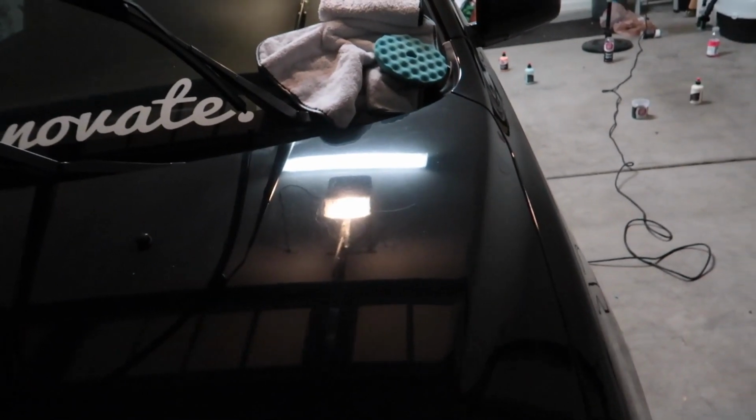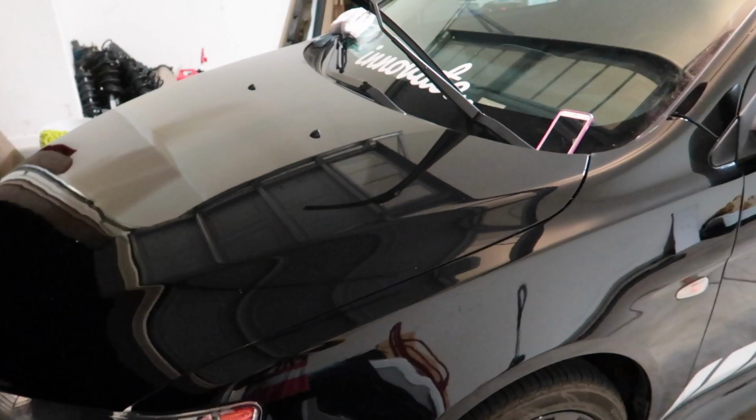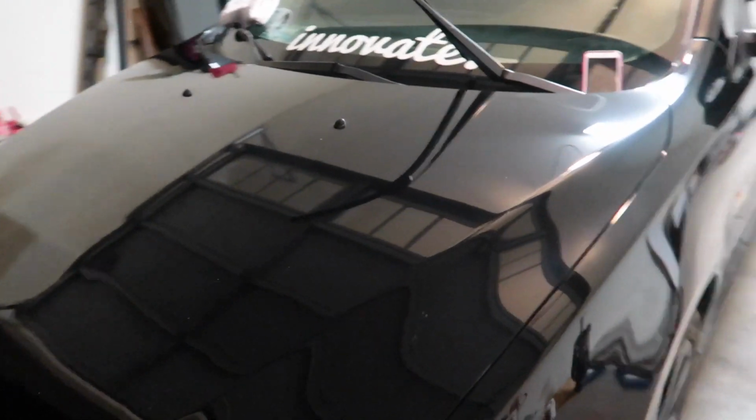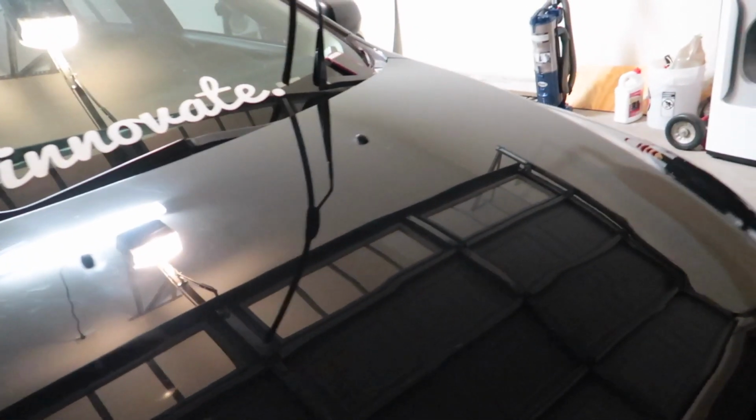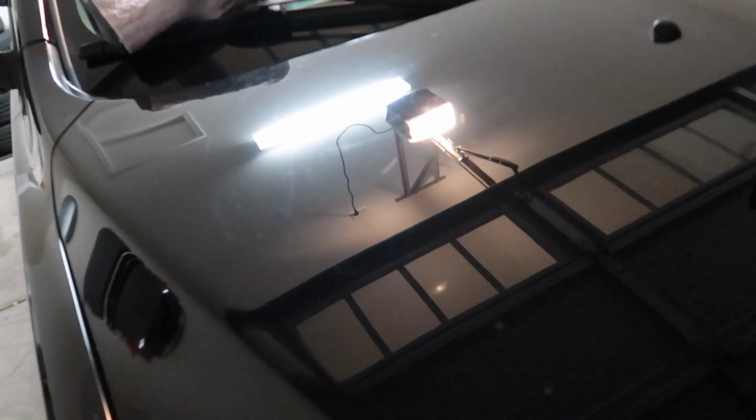You can already pick it up on camera just a little bit how messed up all these scratches are. Oh, it's just so gassed. But we're gonna work our magic and get all this out, or at least most of it. Alright guys, spent about 30 minutes on this hood. Just doing the heavy compound, it came out a lot better. There's a lot of deep scratches that are past the clear coat. So anything really past the clear coat has to be wet sanded.